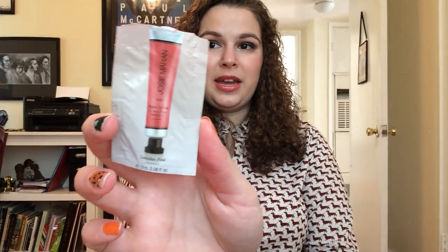I have finished up 5 of my 13 products, which is not quite half, but it's close to it. First was this Josie Maran Argan Infinity Lip and Cheek Creamy Oil in the shade Limitless Pink. Now this was a very bright pink, and it was quite emollient and oily. I really, to be honest, didn't like this, but it had a lot of product in it. I used it a couple of times, and I got like 2 weeks worth of use out of it.